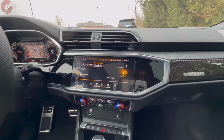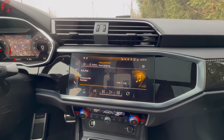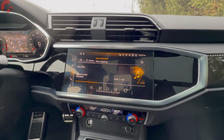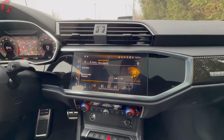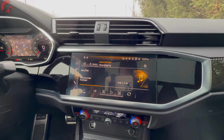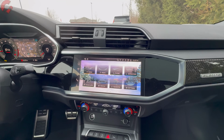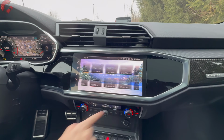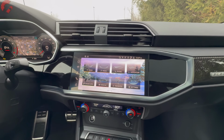Now up above at the main infotainment system, we have the enlarged 10.1-inch display. This is again a part of the tech package. Otherwise, you're going to get a little bit of a smaller 8-inch display. In terms of the actual software itself, it's Audi's MMI system. So you have things like the ability to set a custom theme in the background. You also have built-in maps, and it does have wireless Android Auto and Apple CarPlay.